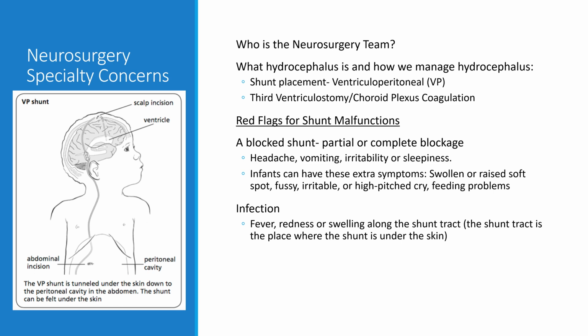Your medical team may consider a third ventriculostomy with choroid plexus coagulation for treatment of hydrocephalus. This is a surgery where the neurosurgeon makes a small opening in the bottom of the third ventricle of the brain. This lets the fluid of the brain exit the ventricles at the same time as decreasing the amount of spinal fluid produced. This is a way to treat hydrocephalus without a shunt. Before the surgery, your baby will have an MRI brain scan, and the neurosurgeon will look at it to determine if this is right for your baby.